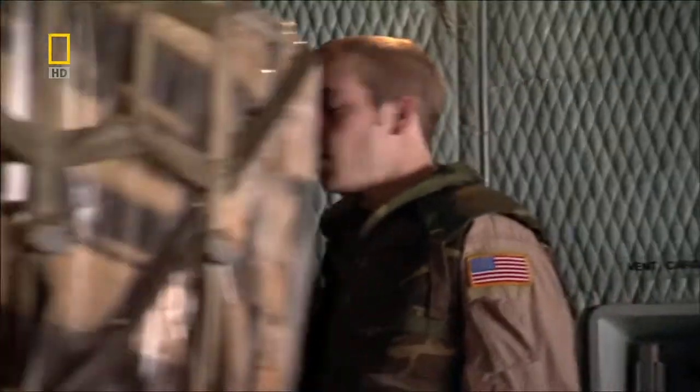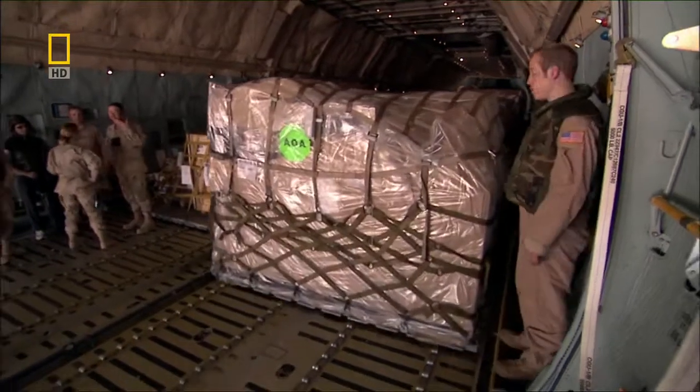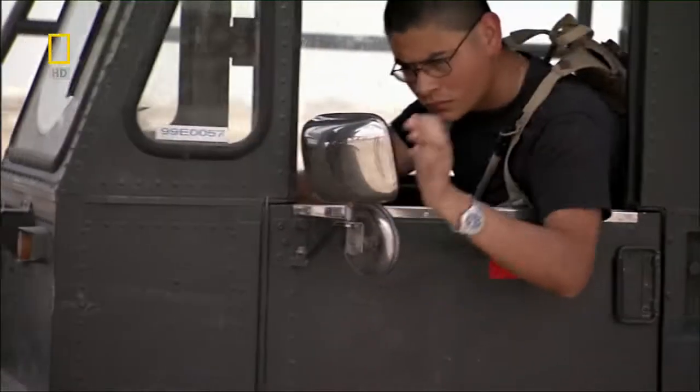To reduce the risk to the plane and personnel, the base wants the C-5 airborne as soon as possible. The crew is given 2 hours to unload the armor plates and pick up the unknown shipment. They'll have to move fast and be ready for anything. Giant loading trucks pull up.